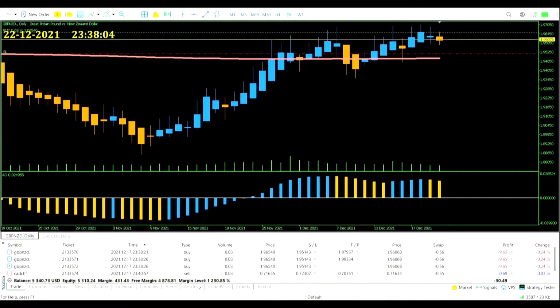Day 48. This is the end. As we close the doors to the strategy, there is no chance anymore of it reaching profitability. These signals have gone against us. Great British Pound, New Zealand dollar, let's start there. All three sub trades are still open, but we've seen a Heikin-Ashi go orange. It's going to be just under half loss here, around about $10 per sub trade.